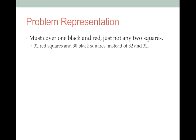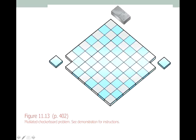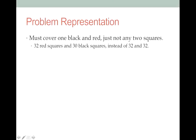You have to cover 1 black and 1 red square, or blue and white from the other sides, but you can't just cover any 2 squares. When you remove these 2 squares on the outside, you're removing the same color of each one. So let's say those are the red squares. Now I have 30 of one type and 32 of another, which means I need 32 dominoes and not 31. If I had 30 and 30, I could do it, or if I had 31 and 31, I could do it, but I don't. I have 32 and 30. So I'm not representing the problem correctly.